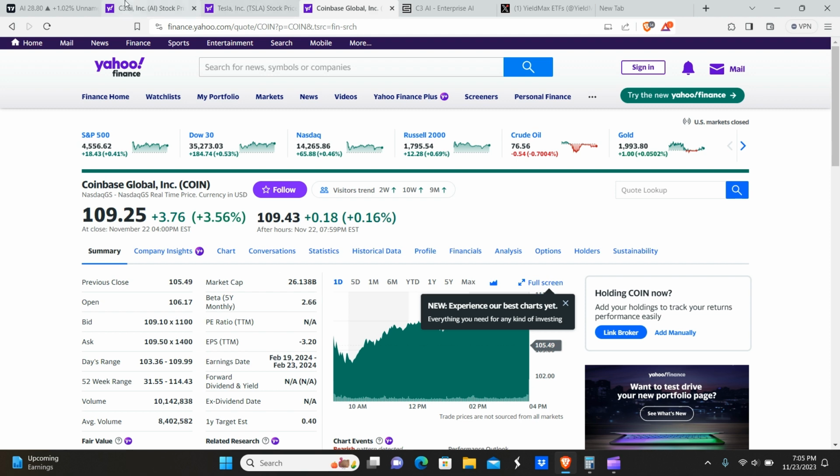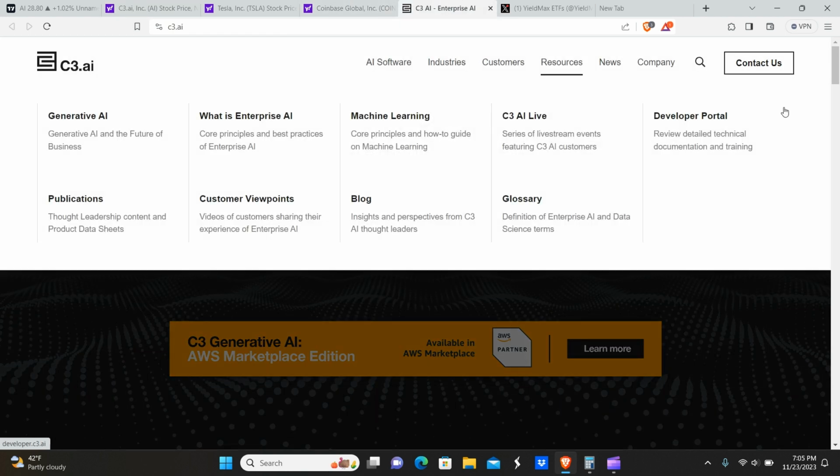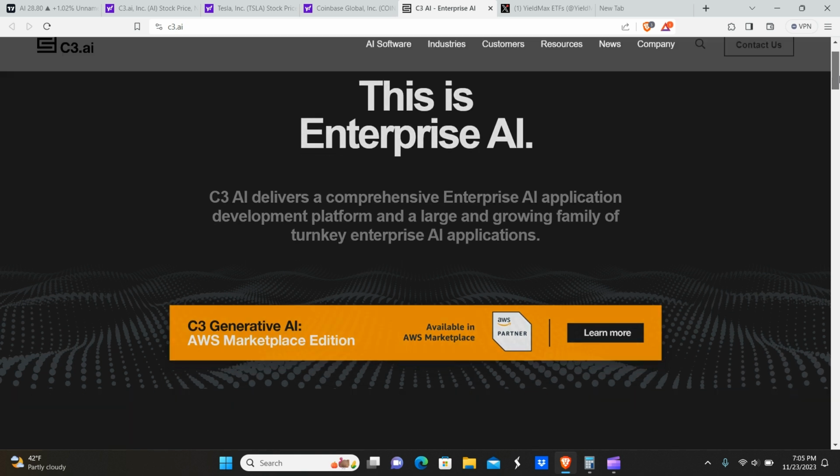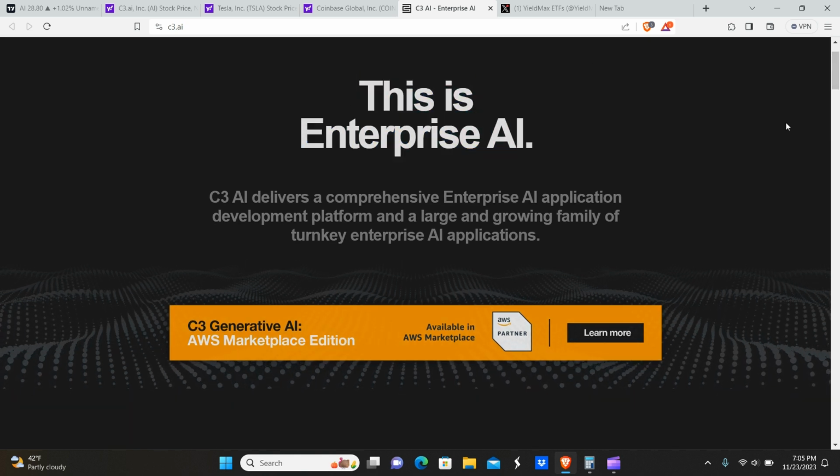So the other thing that I want to point out here about the beta is you guys can see that C3AI has only been around since December of 2020. So this 5-year beta that they're showing you on the monthly is actually not even accurate because there's not 5 years of history to this company. This is the actual website here. You can see that they basically do enterprise AI, or basically AI for companies, more or less.